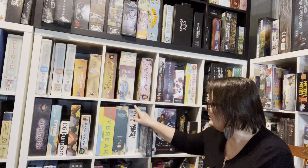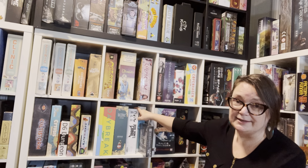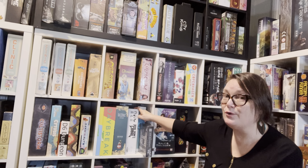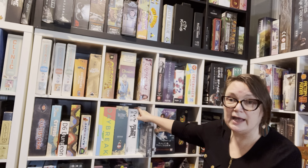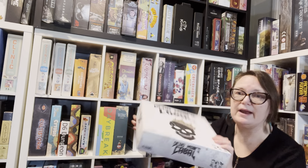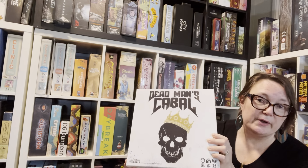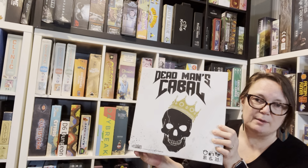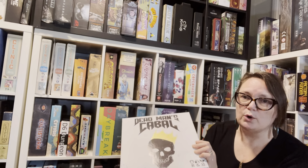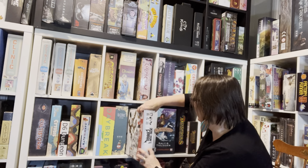We haven't played. Dead Man's Cabal. This game is fantastic. And it is so thematic. The pieces are bones and skulls. It is so great for spooky season. It's a really fun game. You're basically throwing a party and trying to get dead people to come to it. It's just gorgeous. Does not get enough buzz. Really great game.